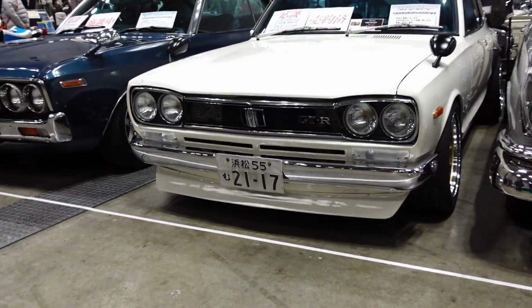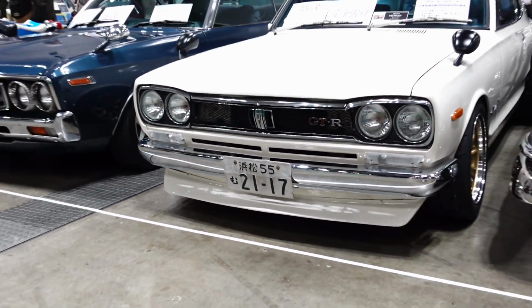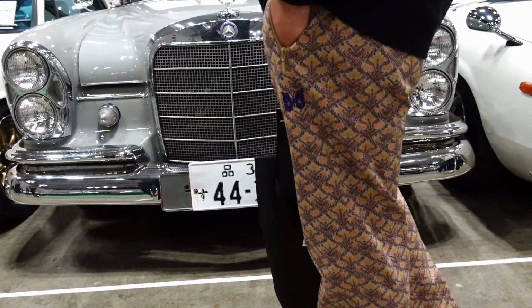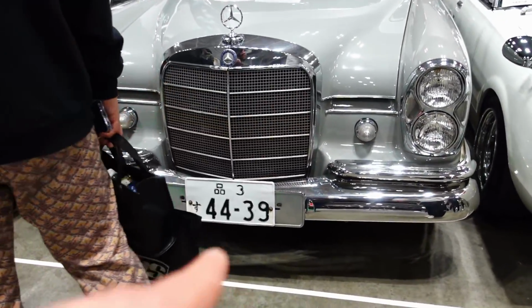Just realized on the Hakosuka license plate, that's an old one-owner original plate, but there are only two numbers on it. You come over to the Benz over here. I've never seen that. It's like Shinagawa, but there's no Gawa 3. I've never seen a number plate like that with a single digit there.